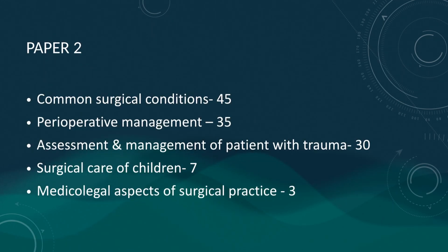Again, pediatric surgery, that is surgical care of children, there will be 7 questions, and there will be 3 questions from medical legal aspect of surgical practice. So again, I'm going to make this clear. They always don't religiously follow this mark distribution. There will be some variations here, but roughly this is the mark distribution.